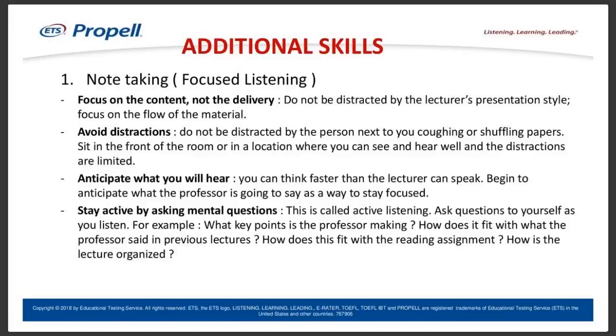So we are giving you some points with regard to note taking. Focus on the content, not the delivery at all. Focus on the main points, the main ideas that the presenter is giving during the presentation. Avoid distractions of any type.